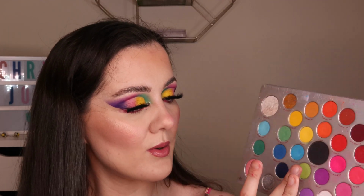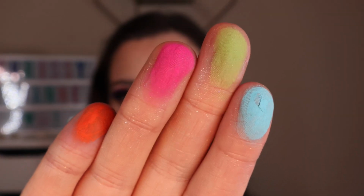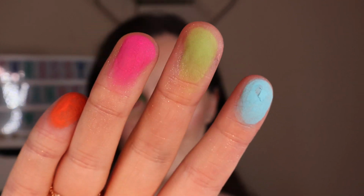So let's do Mushy Peas. I love that name, it's so cute. Let's also do Acid, this nice lime green. Let's do Drama Queen, this hot pink. And then let's do Pop Off Sis, this bright orange. And that is what those four there look like. Super beautiful. I love them, especially Mushy Peas and Acid. They are just two of my favourite shades out of this whole entire palette.